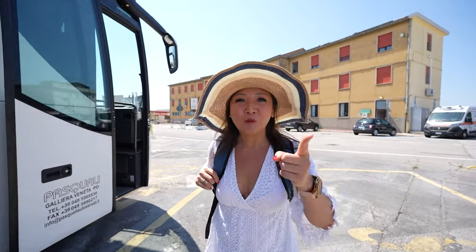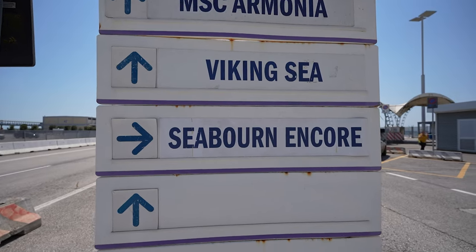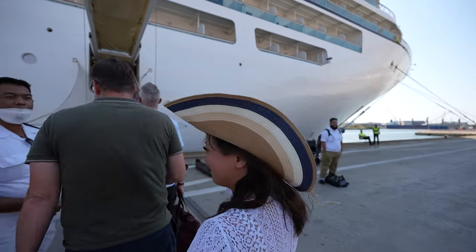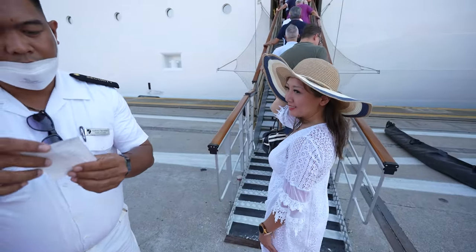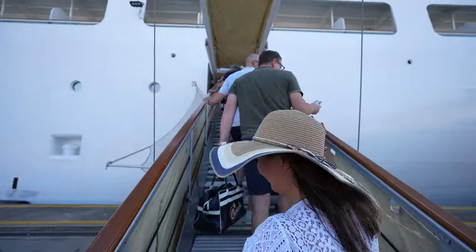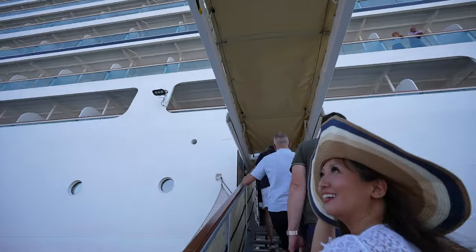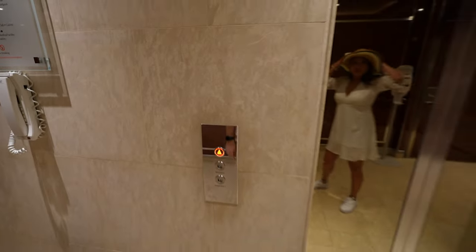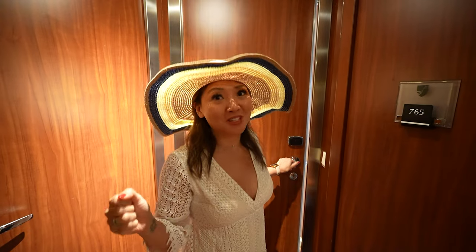Get in the bus to go to the port for Seabourn. So we're finally on board at Seabourn Encore, and I am so excited to check the room with you. Let's come in.